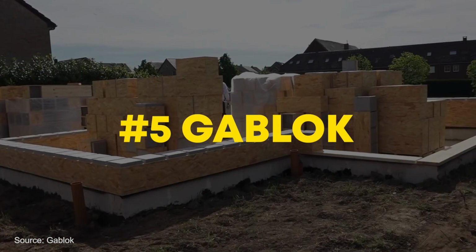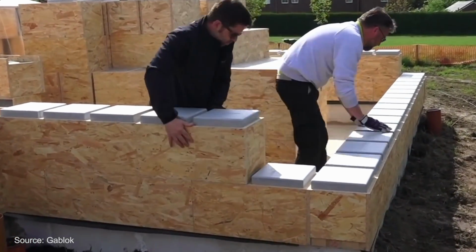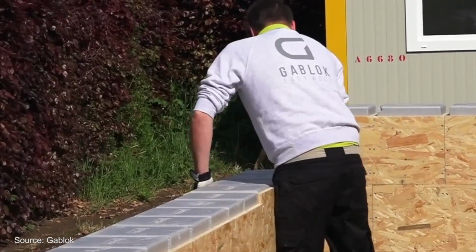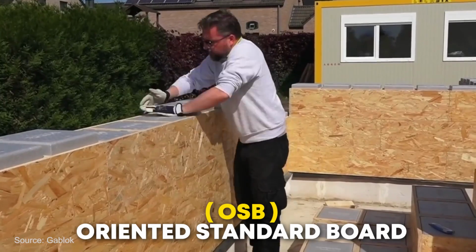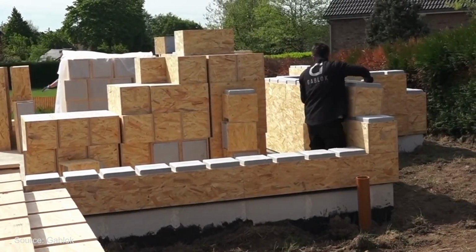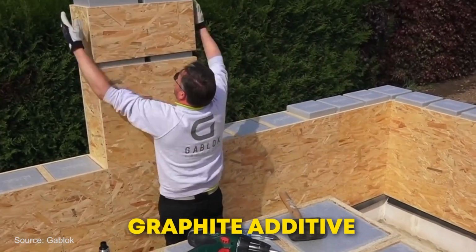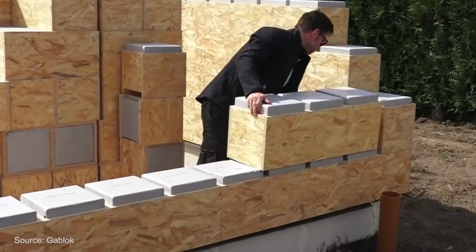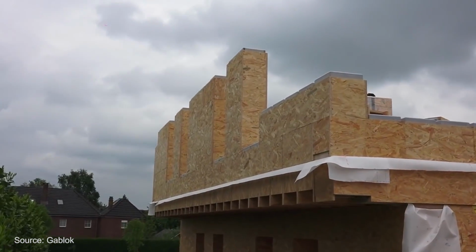The fifth Lego-like building system is Gablok, which was developed in Belgium. These insulated structural stacking blocks are meant to simplify and speed up the construction of homes. The outer container is made of OSB or oriented strand board. The insulating core is made of EPS or expanded polystyrene with a graphite additive. The blocks are designed to fit together without any adhesives or fasteners. The system meets codes for 2-story buildings.